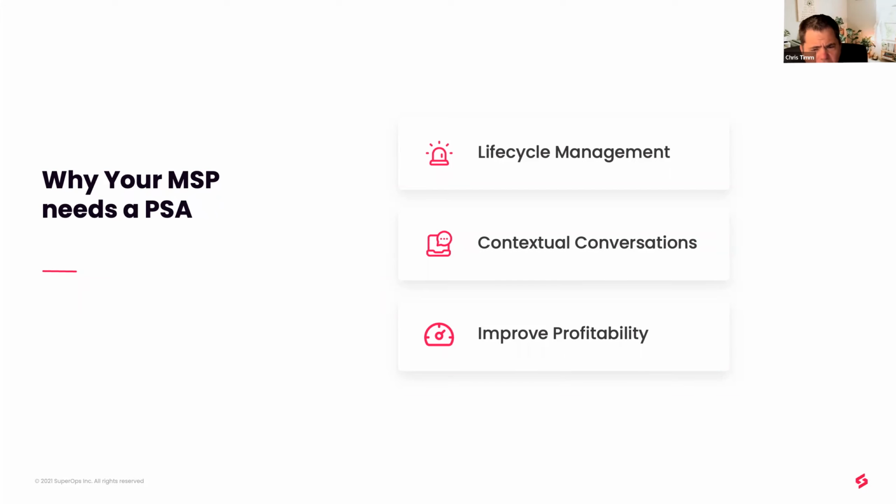Being able to actually, you have a contract with some services in there. You're going to go ahead and actually bill your customer for those services. That entire life cycle management piece is what you're going to be able to do in a PSA tool. One of the reasons why, as an MSP, you need to get a PSA tool.